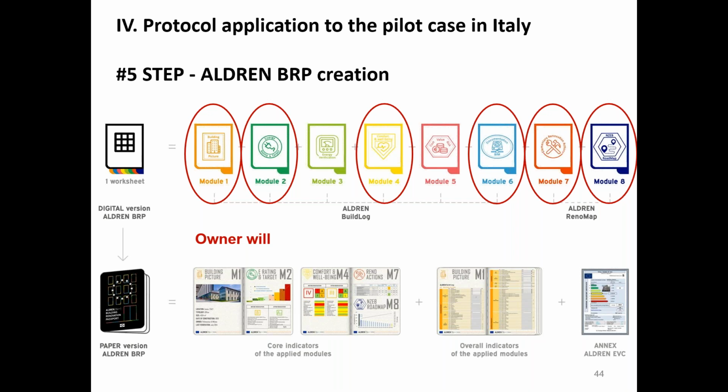As already seen, there will be two possibilities for the owner to have and to see the passport, because we decided to arrive at this definition of two kinds of version, following also the suggestion of the ALDREN Alliance and Stakeholders community, that suggested to us many times that the owner is one of the most important actors to be considered along the building value chain. Considering that for non-residential buildings the owner could be represented by different target groups, even with different knowledge backgrounds, the BRP of ALDREN has been developed in these two versions, digital and paper, to facilitate not only the use but also the data comprehension.